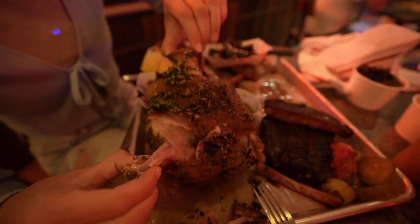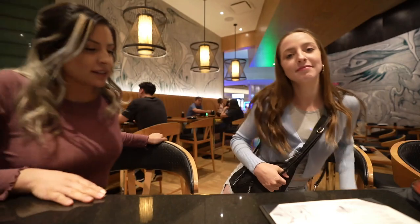I was not aware we were gonna pig out like this. Literally pig out. Yeah, but we can't fill up too much because we have one more spot to go to. Ramen.